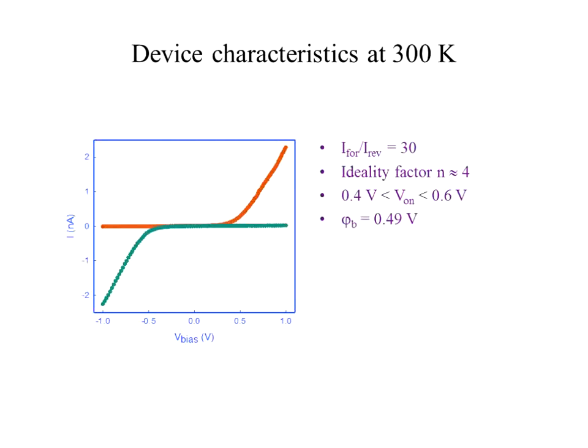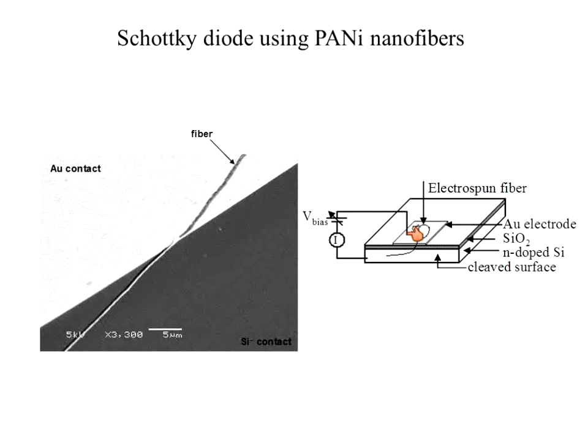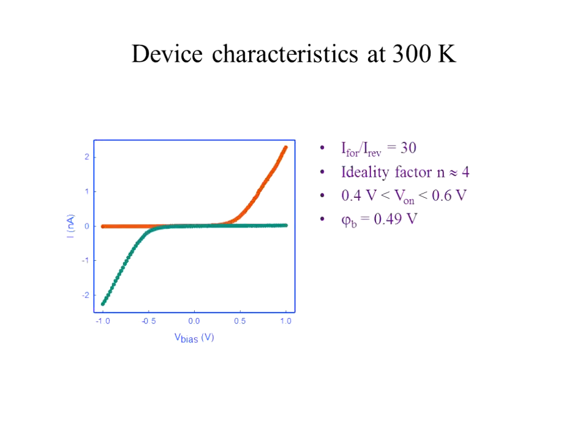And here are the device characteristics. So you see the orange curve over here represents a positive voltage being applied to the gold and the negative voltage being applied to the doped silicon. And the green curve has the polarity reversed. So you see in one case the diode is forward biased in the first quadrant, and in the second case it's biased in the third quadrant. And then students go through the thermionic emission model of a Schottky barrier, and they are able to calculate these ideality parameters, the barrier height, etc.